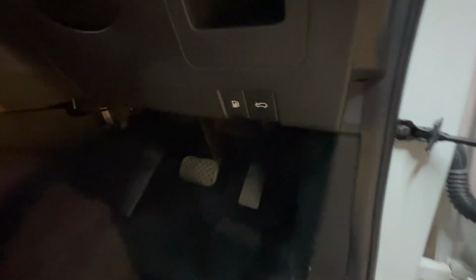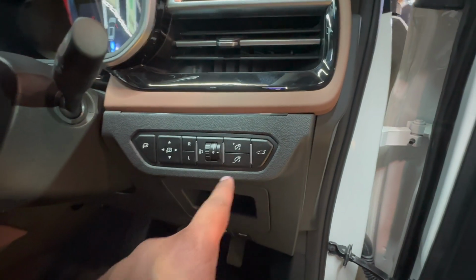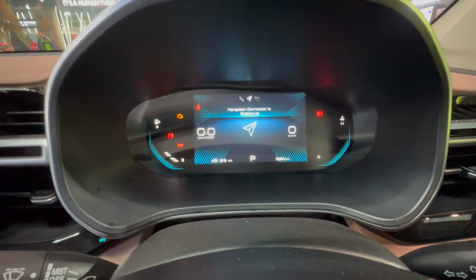The driver's side seat is completely electrically adjustable. Since this is an automatic, you get 2 pedals. That's the fuel lid and the bonnet opener. There's a good sized dead pedal as well. The controls for the ORVM are placed here and not on the door, so you can control the power tailgate, the ORVM's opening and closing, and the mirror through the controls placed right here. You get gloss black treatment for the AC vents.